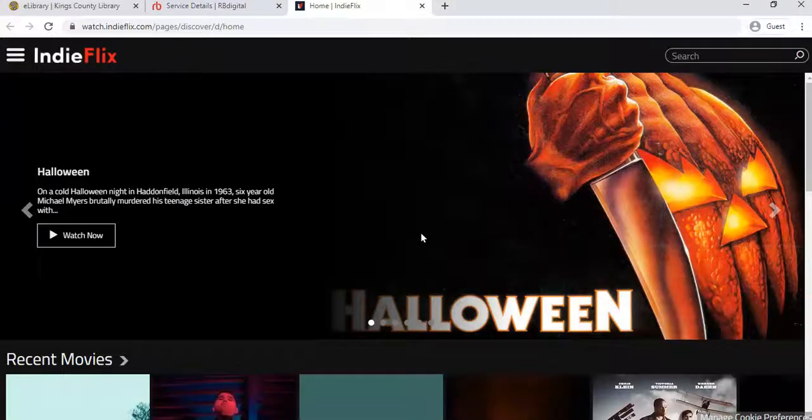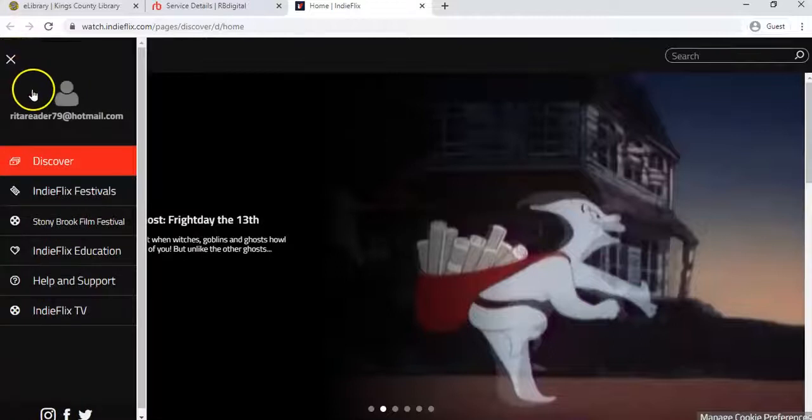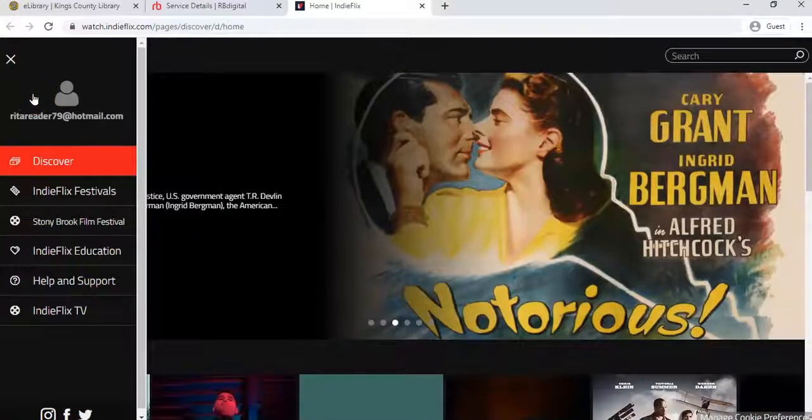You will be able to tell if you were able to successfully log into IndieFlix because it will show the following web page. Another way to make sure that you've logged into IndieFlix is if you go to the top left side of the page with the 3 lines here, click on that, and it should show your email address that you use to log into IndieFlix.